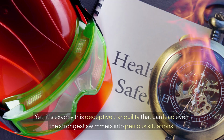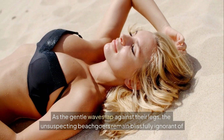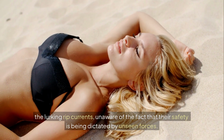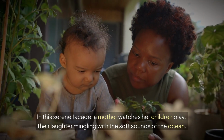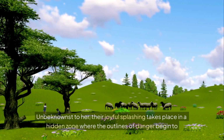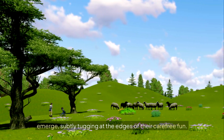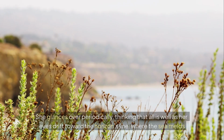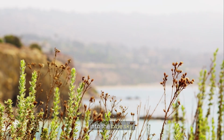As the gentle waves lap against their legs, the unsuspecting beachgoers remain blissfully ignorant of the lurking rip currents, unaware of the fact that their safety is being dictated by unseen forces. In this serene facade, a mother watches her children play, their laughter mingling with the soft sounds of the ocean. Unbeknownst to her, their joyful splashing takes place in a hidden zone where the outlines of danger begin to emerge, subtly tugging at the edges of their carefree fun. She glances over periodically, thinking that all is well as her eyes drift toward the horizon's line, where the sea melds into the blue sky.